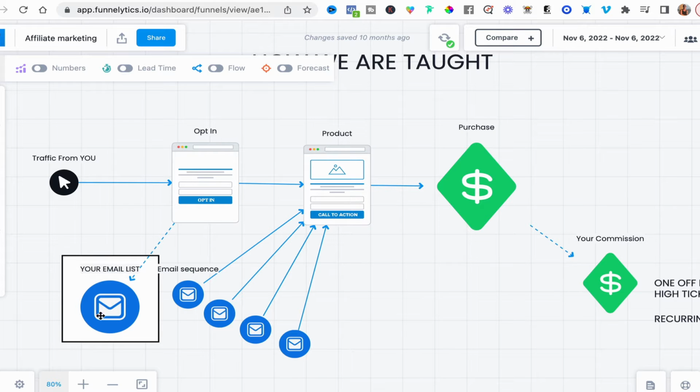As soon as they opt in, they're going to go onto the email list. But more importantly, they're going to go over to the product. And when you make that purchase, you still get that commission, which obviously is a similar type of thing we were looking at before. But this time you introduce what we call a bridge page. So you're becoming the bridge between the traffic and the product itself. So you are building that bridge, making it easier for people to decide to buy the product.